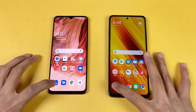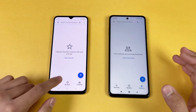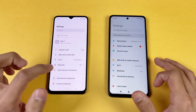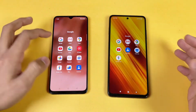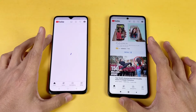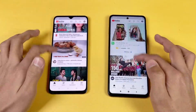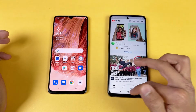The first application we have is the phone dialer. Here we go, and that is a little bit faster on the Oppo F15. Now let's see settings, and that is again much faster on the Oppo F15. So now let's check out some more applications. We have YouTube on both phones. Here we go, and that is a little bit faster on the Poco X3 NFC. The Oppo F15 is also right behind there. And scrolling-wise, the Poco X3 NFC is a much smoother phone as compared to the Oppo F15.